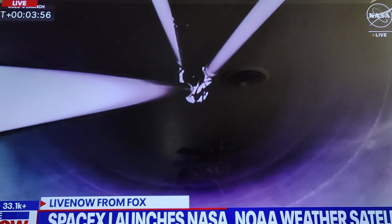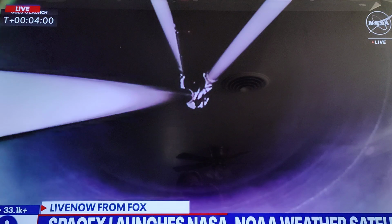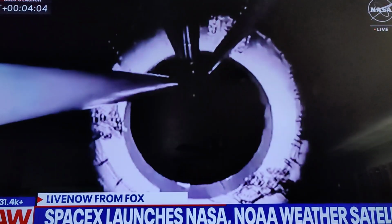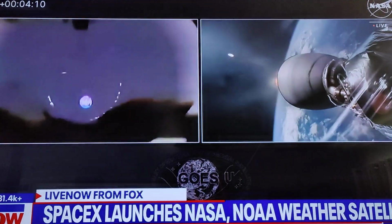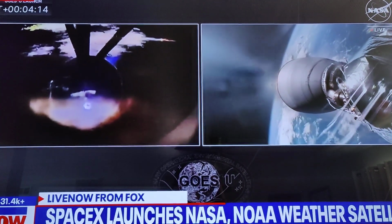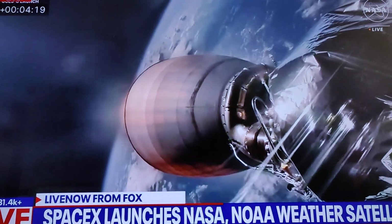Boost back shutdown. There we hear the 2 side boosters have boost back shutdown. And now we're going to watch live footage there. There you go, MECO. Again, the core booster separating from the second stage, and ignition, the MVAC engine on that second stage lighting up. You see that on the right side of your screen.